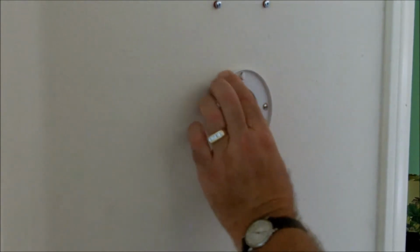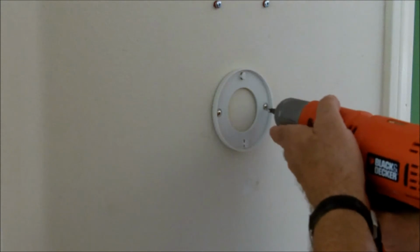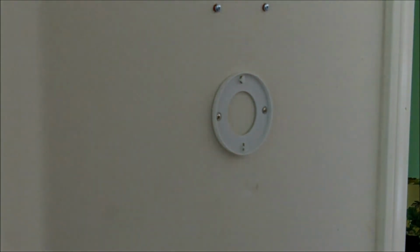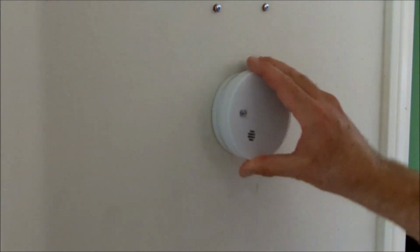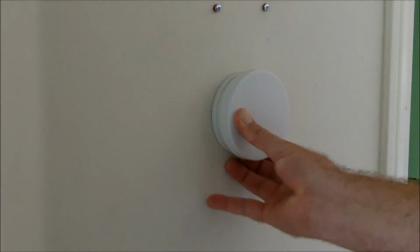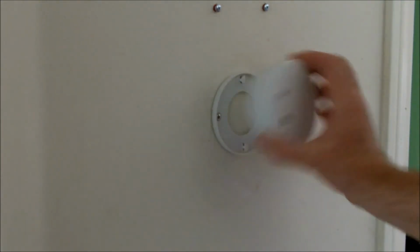Okay, so now we are ready to go. The anchor is secure, and once again, don't over tighten it because you will crack the plastic. And now you just take that smoke alarm and pop it on there and give it a little twist, and you're done. Give it a test, and we're doing good. Excellent. So there you have it. The smoke alarm has been installed.